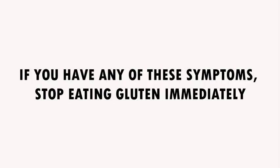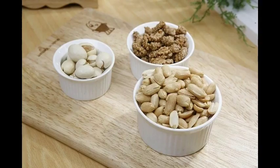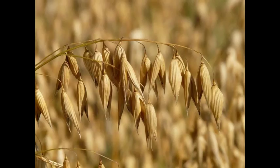If you have any of these symptoms, stop eating gluten immediately. Only a small proportion of individuals who are genetically susceptible to celiac disease actually develop the condition, though the reasons why have been unclear. Now, a new study suggests it may be down to how certain gut bacteria respond to gluten.